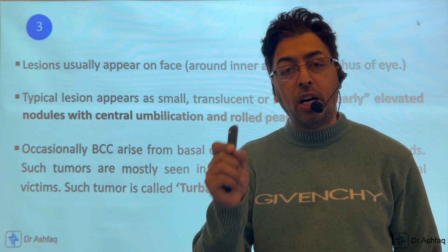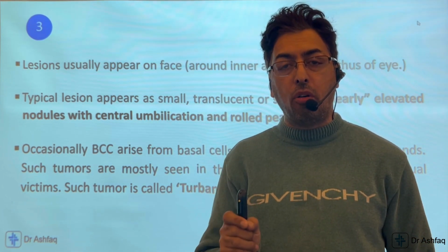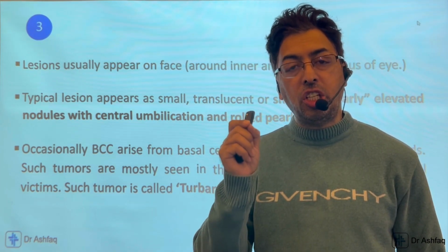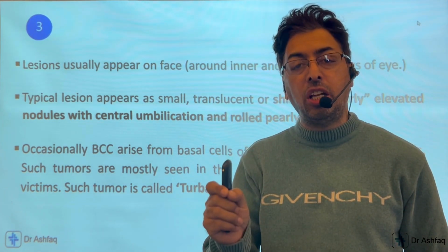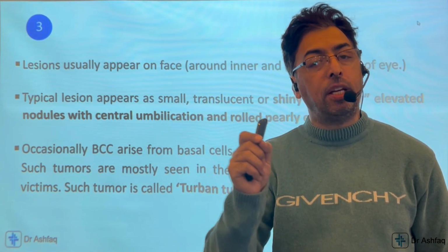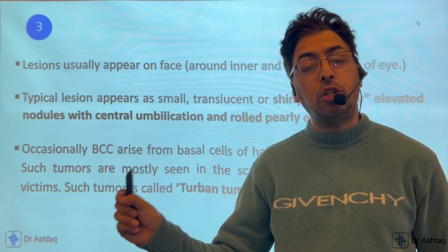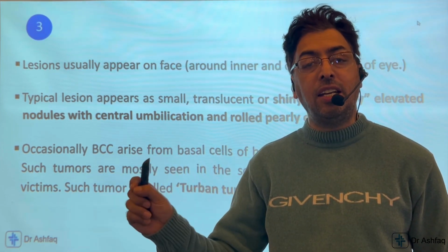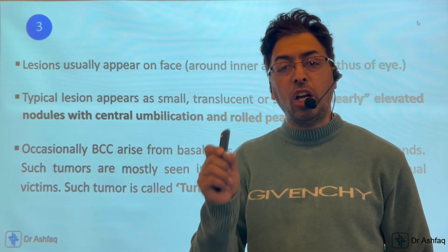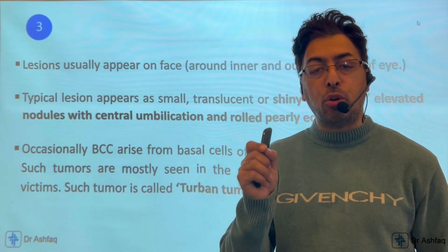Because keratin pearls are associated with SCC. I am talking here about a gross macroscopic thing, that the BCC looks like a lesion with shiny or pearly elevated margins. So this is something different from the pearly characteristic of the lesion which you see histopathologically in SCC. So here the lesion would be shiny or pearly and with central umbilication and rolled margins.